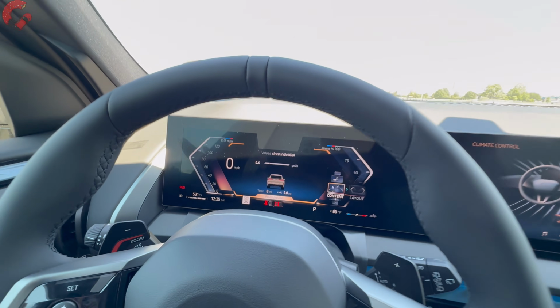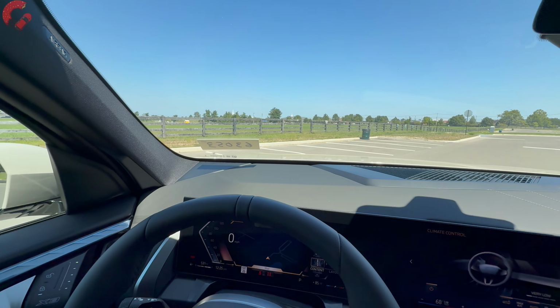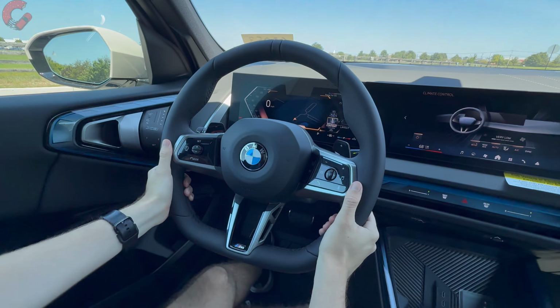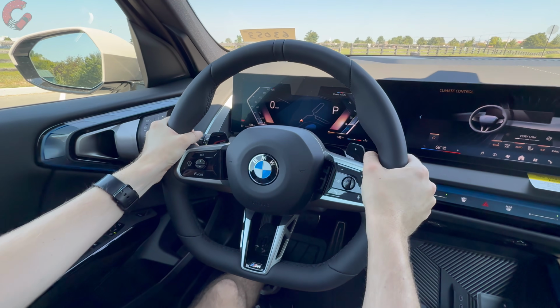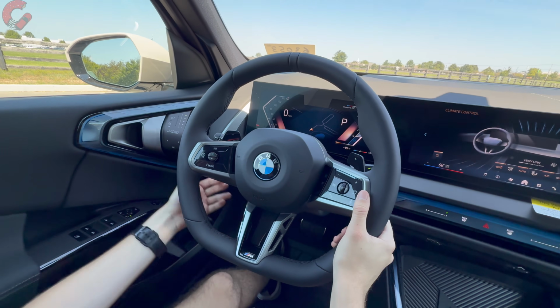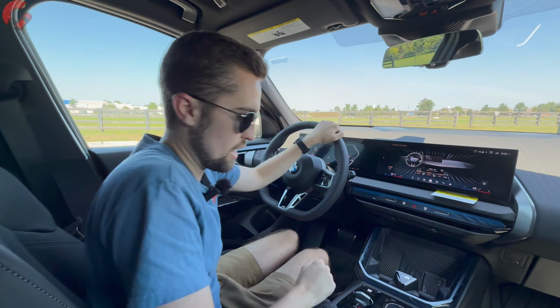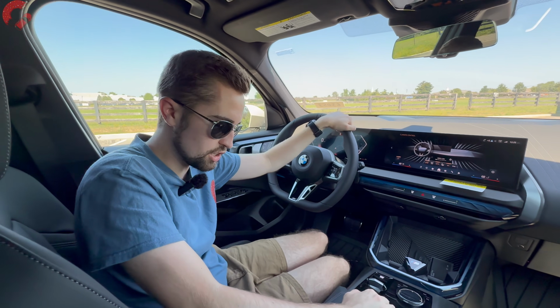Our model doesn't have it, but you also have an available head-up display, which has about the same number of customizations. As we pull back, we've got the M Sport steering wheel with the flat bottom, nice thick bolsters. It's a good-looking steering wheel. It's manual tilt and telescoping, and you have available heating on board. Rain-sensing wipers as well.